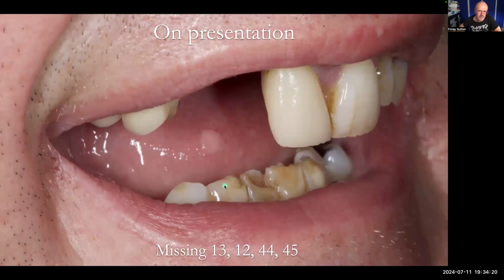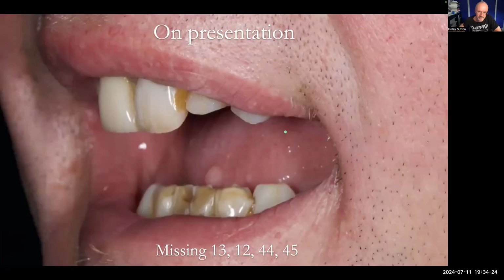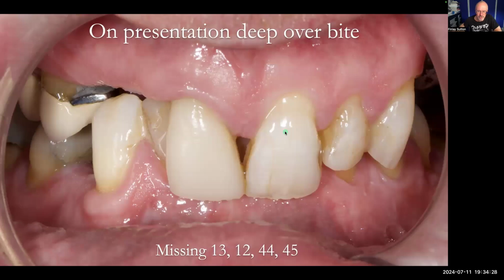I thought, yeah, we can maybe do something and use that and just sit the denture on the back of it. But I changed my mind once I talked to David about that. But look at this bite, isn't it? Is that scary to actually get some teeth in there? Imagine if we were going to do something fixed, like an implant supported restoration. It's just a nightmare, isn't it? But this is where a denture can really help.